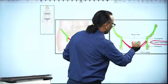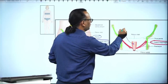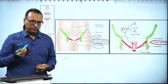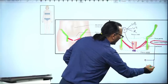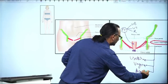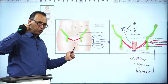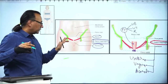What is there in the pelvis? The pelvic viscera: the urinary bladder, behind that the uterus, behind that the rectum. Then what is in the perineum? In the perineum, they open. The urinary bladder opens as the urethra, the uterus opens as the vagina, and the rectum opens as the anal canal. So in the perineum, the region between the thighs, there are three openings in a female: the most anterior is the urethra, behind that the vagina, and behind that the anal canal.